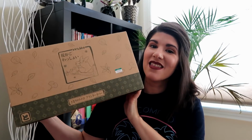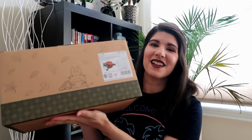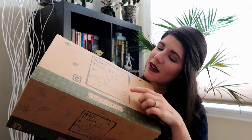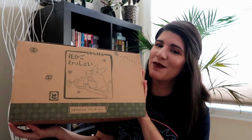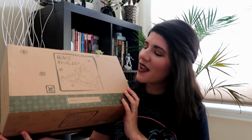And the last item that I'm going to show, it came in this huge box. I've kept it because again, it's just another example of beautiful packaging. Just a gorgeous box. On the top, you have the Totoro, and he's playing, well, the 2 little Totoros, they're playing their little flutes that they have in the movie. Just really cute, perched up on this tree branch.